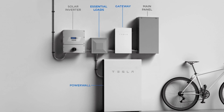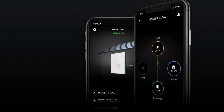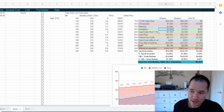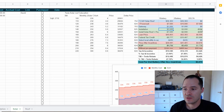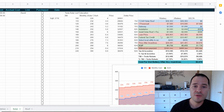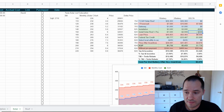The gateway, basically what it does, it lets your system communicate with Tesla and through the app and all those things. Jumping from 1 battery to 2 batteries, apparently it is less effort to install 2 batteries than it is 1 battery. Probably isn't, but they just want to give you a discount and incentivize you to purchase a second one. So there's about a $500 savings for a second one. If you were to compare that to coming back later and adding a battery, you're probably gonna have to pay $3,500 again to get it installed. Installation and solar roof, with a Powerwall, they're gonna give you an additional $500 off. There's another Tesla savings. So everything that you see in green is basically a savings.